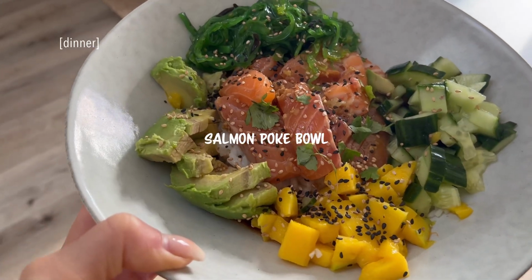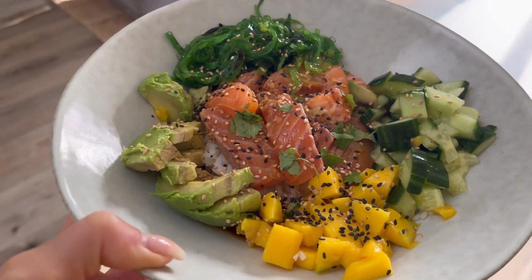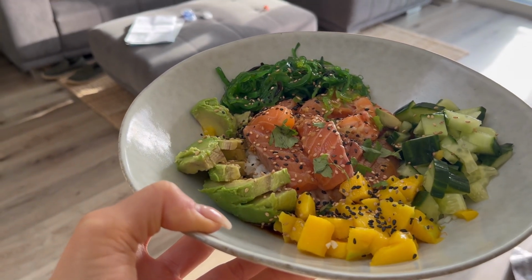For dinner we had a homemade salmon poke bowl and it was really delicious.